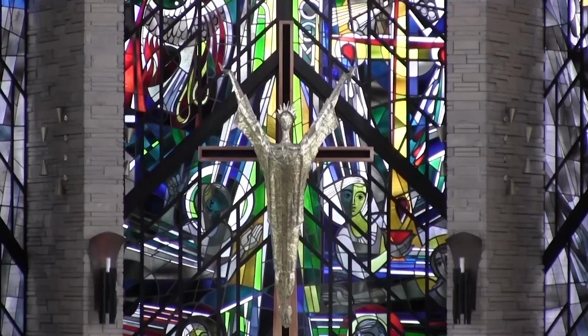So let's just take a break right now, and when we come back, we'll see exactly what happened to the flag that's still standing on the coast of Florida. Stick with us.